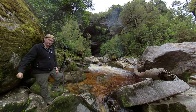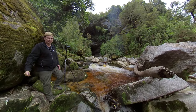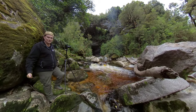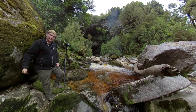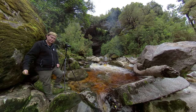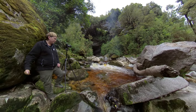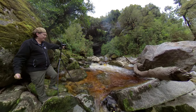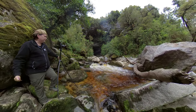Well, it's taking quite a bit of crawling around in here to try and find a good composition. Of course, there's the obvious one from the platform up top, which is obviously where all the tourists take their pictures from, so I'm not going to take a picture of them there. I want to have something a little bit unique. And I've been crawling around for about an hour amongst all those rocks under there.